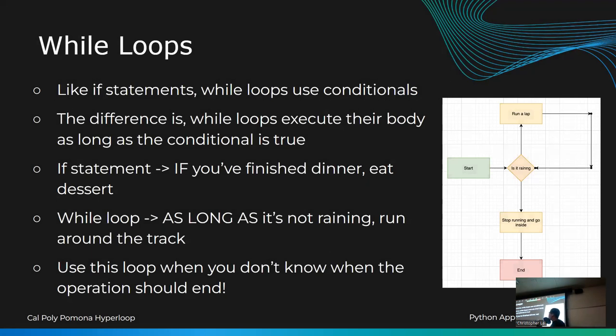There's a lot of words here. While loops are basically what you use when you don't know when something is going to end, right? So like in Tetris, the top Tetris players in the world can play for hours on end without losing, right? So we don't know when to end the game. We only end the game if the player loses and the blocks go up to the top, right? So in that case, with while loops, we're going to put a condition in it, right? In this case, the condition is: is it raining?